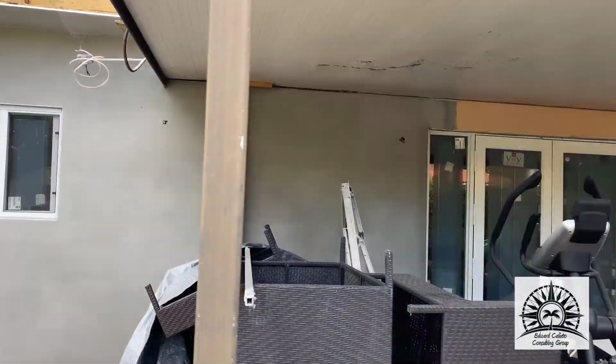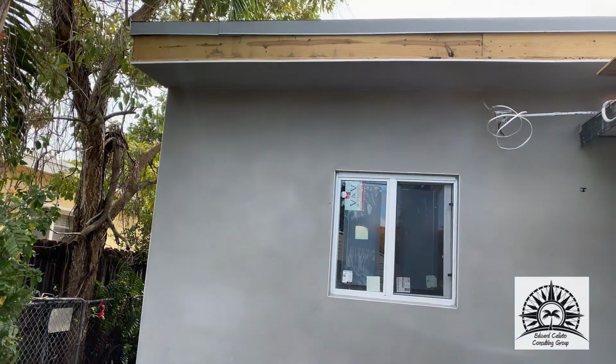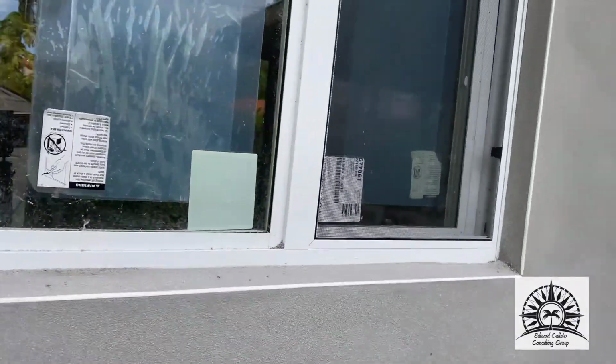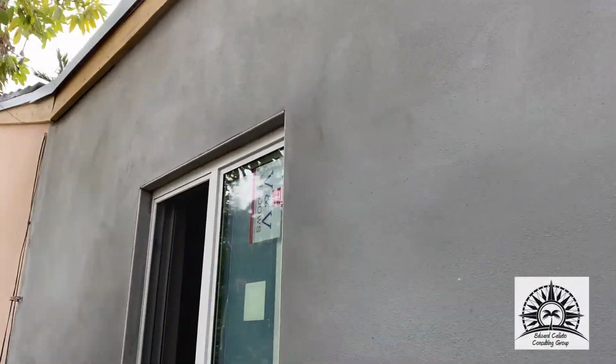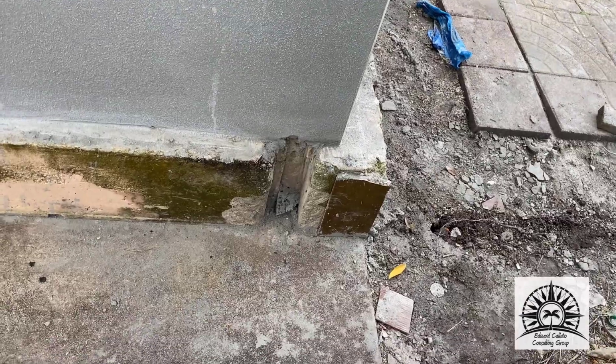So as you can see, they are doing everything correctly. Wow, top to bottom, that's some good work. This crew really did a good job. They did the area around the window, and look, they put it at an angle so as water falls, it drips down. Wow, they really did good, clean work. Wow, I'm impressed. Yesterday was a crew of 6 that were here, and now they're gone. And today was just one guy finishing up the job.